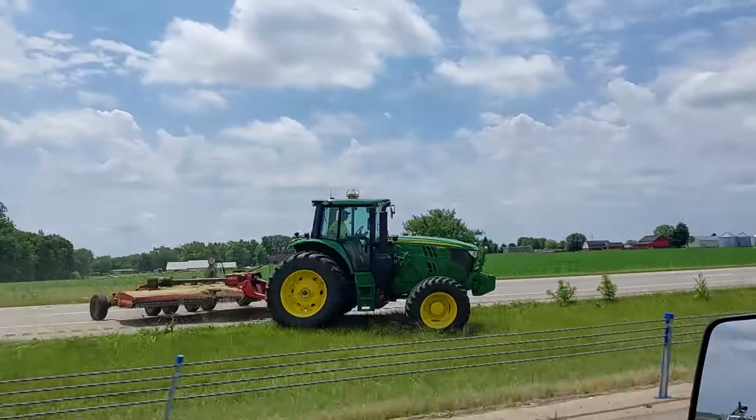Holy crap! That dude just did a U-turn across the interstate with a tractor and a mowing deck behind him. Wow! Well done, sir. Well done.